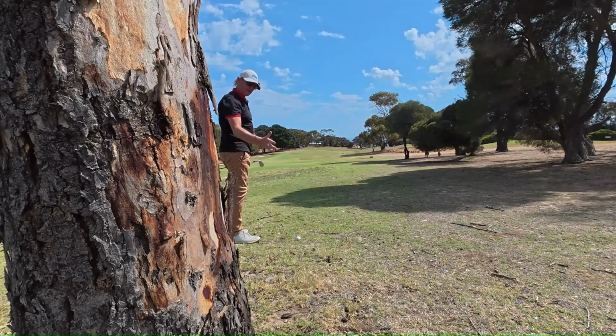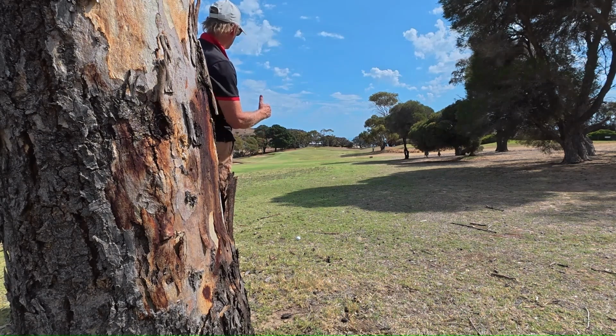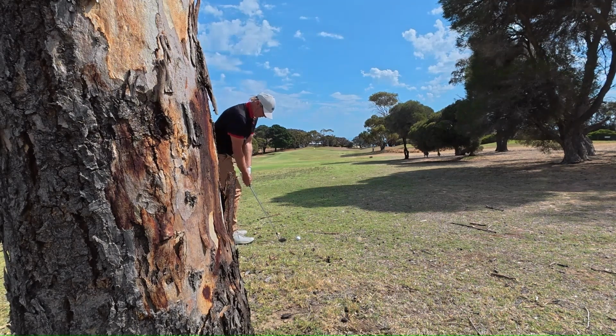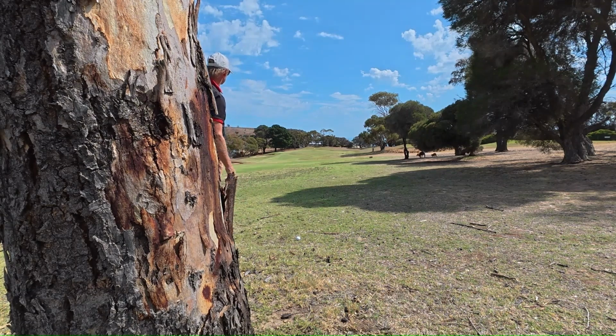My drive has got a little bit lucky here. I'm in the right hand side rough, but it's fine. I've got a reasonably good lie. I'm about 80 to 90 metres out. The pin is cut to the front edge, so I've only got a little wedge here. Let's make use of my good luck.